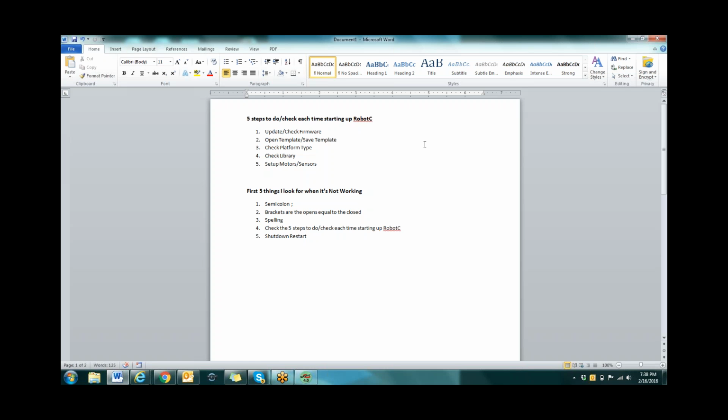But there's 2 chips on that Cortex that have to be updated. So there's a Robot C firmware, and then there's a master CPU firmware. So you have to run through the process to update that. They also open up a template and save the template. If they don't use the template, there's going to be problems with their program. So it's really important that they use the template, which I'll show you here in a second how to get to. They need to make sure they check their platform type, make sure they have the correct library, and what I mean by that is what language you're using, and then also set up their motors and sensors. So I make sure that every time when they open up that program, they've done these 5 steps.